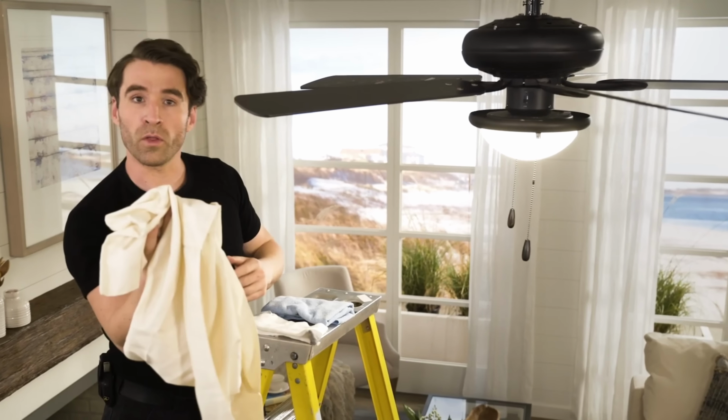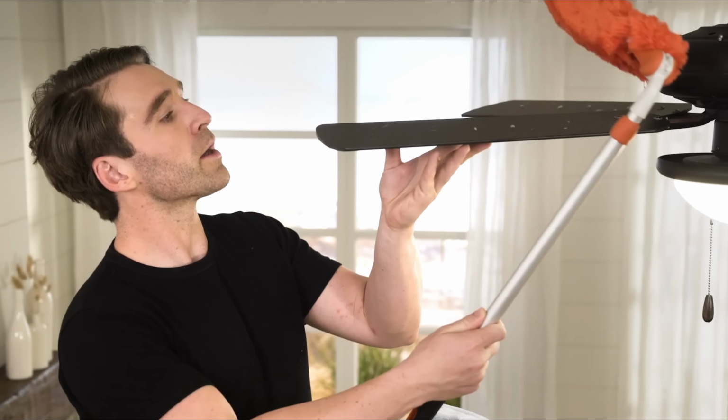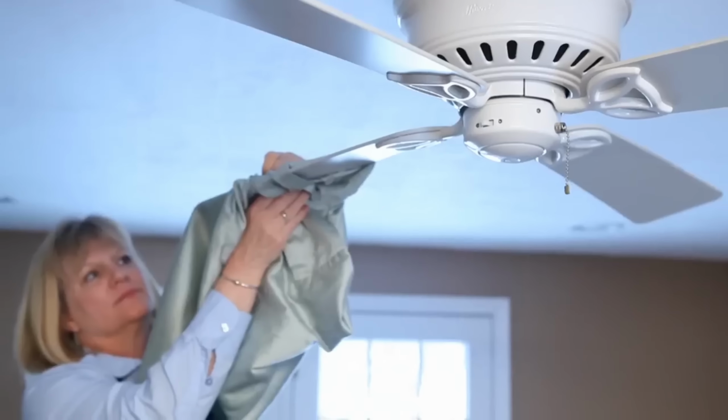Repeat this process for each blade, and your ceiling fan will be clean and dust-free in no time. This clever hack is a great way to save time and effort while keeping your home clean and tidy. So, next time you need to dust your ceiling fans, grab a pillowcase and give this method a try.